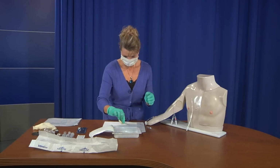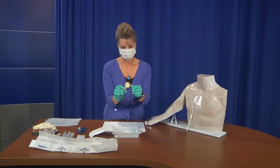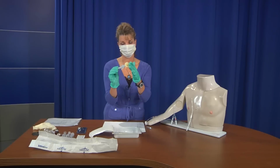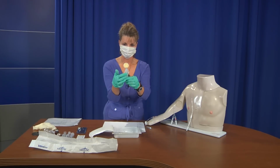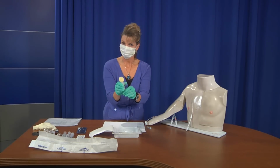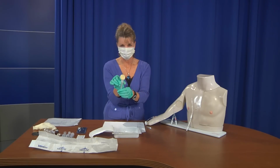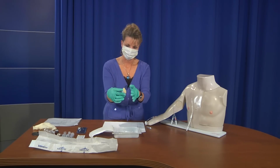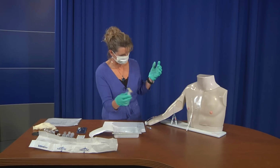What you'll note in your tray is the ChloraPrep. That's what's stated on the outside, and this right here is the ChloraPrep. Now it has the wings on it, and in order for you to get the solution into the sponge part, you have to push the wings in. I'm not going to activate this one because it will just make our mannequin messy. But I would push these in, it breaks the cylinder in there, puts the ChloraPrep in this spongy part.